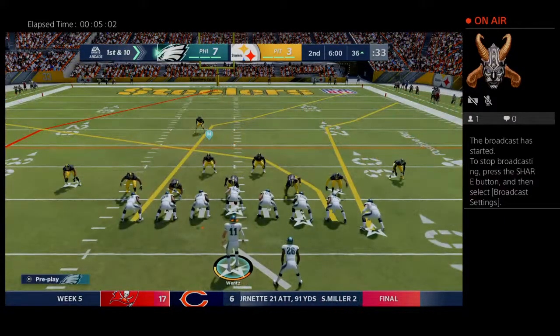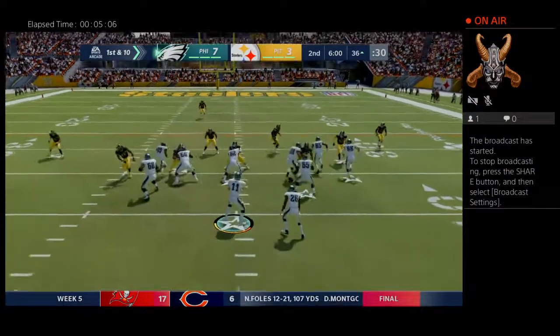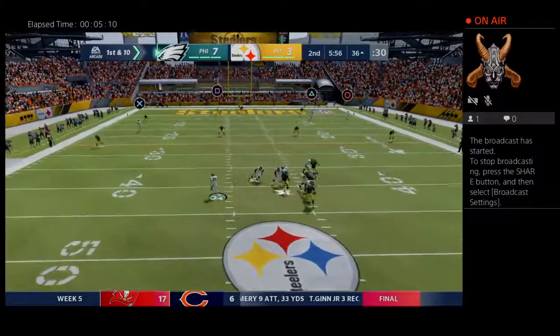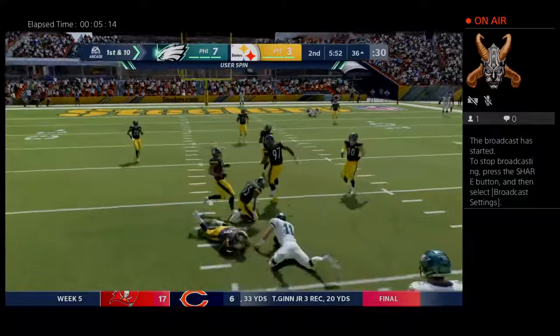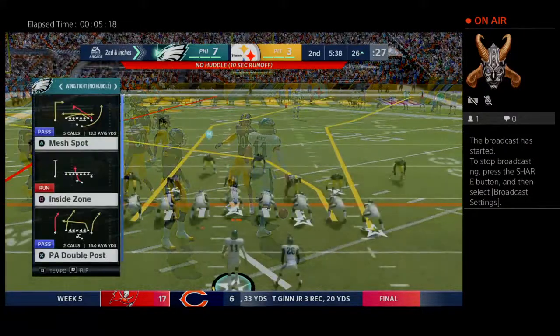1st and 10, and they've got 3 tight ends out there. A jumbo package look. Play action. Now Wentz. Steps away to his left. He's going to take off with him. He'll get 10 there all on his own, but it'll be 2nd down.